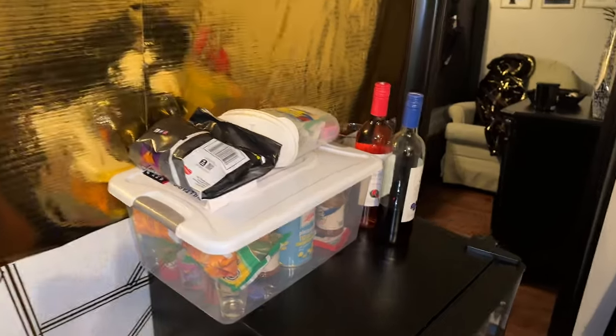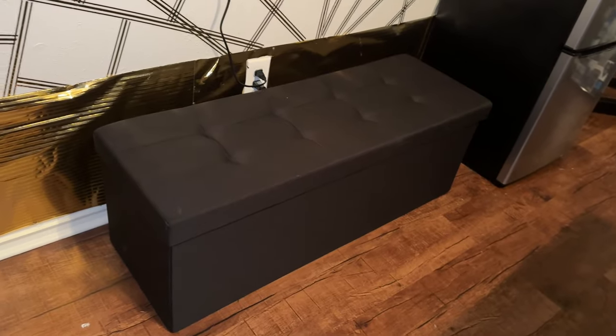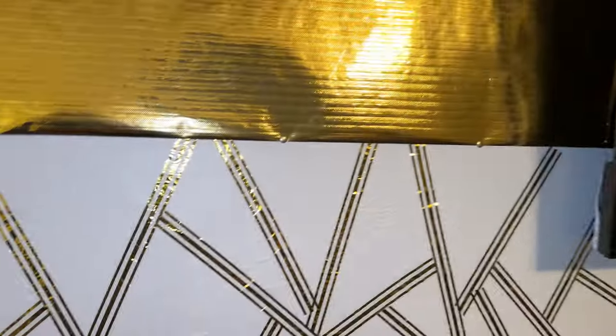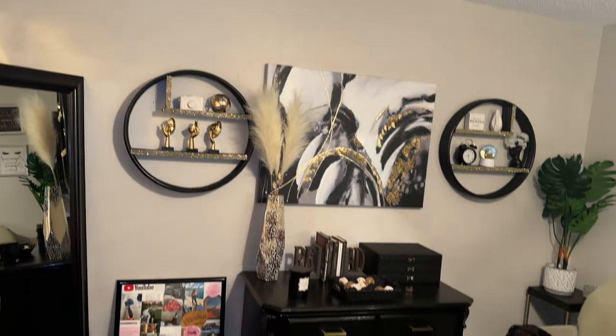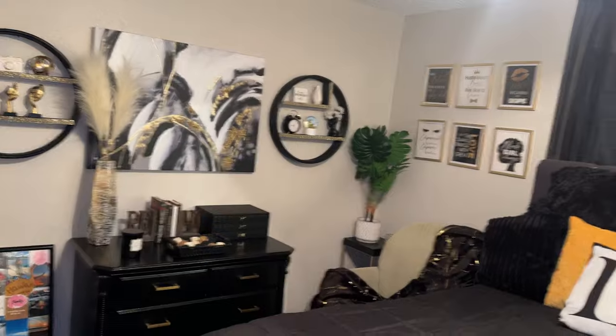This ain't got nothing to do with it, but that's my little fridge I got in my room and my stuff. And I got this off of Amazon. It's kind of small. It's not big as my other one. So yeah, I didn't do anything to the wall yet. I'm gonna change the wall too, but right now it's gonna stay like that. So yeah, this is the overview of my room. That's my favorite corner over there. It's really cute.